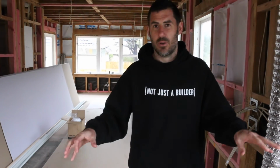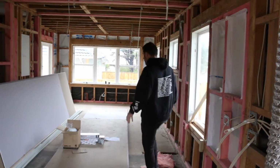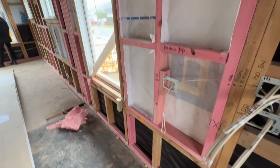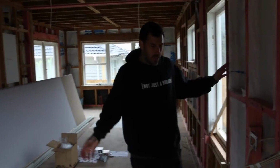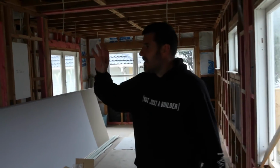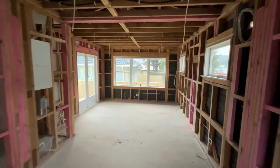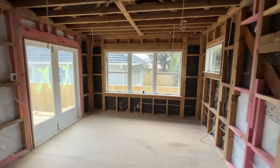There used to be a wall right here, so this was quite a tiny pokey kitchen. And then there used to be a wall right here, so had kitchen, dining room, lounge, and there used to be a bigger window here. We've reduced the window, so the kitchen's gonna come right to here, pantry over there, and opened it up big time.